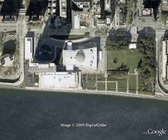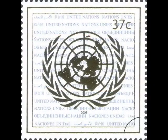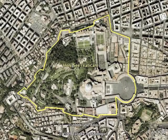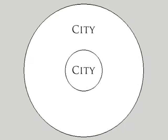Did you know the 69,000 square meter site of UN headquarters is considered international territory and is technically not a part of New York City? The UN headquarters has its own security force, fire department, and postal administration that even issues its own stamps. The notion of UN headquarters being a city within a city reminds me of how the Vatican is also a city within Rome. I like to refer to this as a nested city or fractal structure.